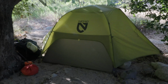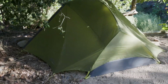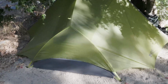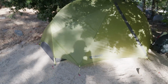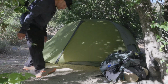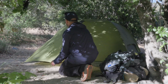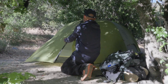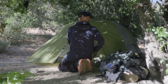So this is the back side. This is one of the sides. Front. And this is the other side. Okay, and so this is gonna be the door because the other one, we're pretty much under that tree. All right.